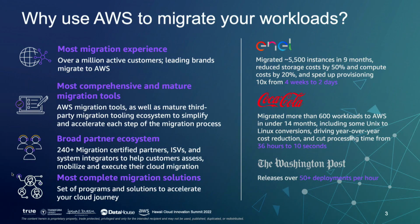To give you a couple of examples, Coca-Cola migrated 600 workloads in just under 14 months. And with this, they were able to achieve year-over-year cost reductions. And they were able to cut their processing time from 36 hours to just 10 seconds. In another example, Washington Post, right? The faster deployment is key to innovation. Washington Post was able to release 50+ deployments in a single hour. And some of these milestones, some of these projects were achieved by working with AWS and some of the AWS partners.